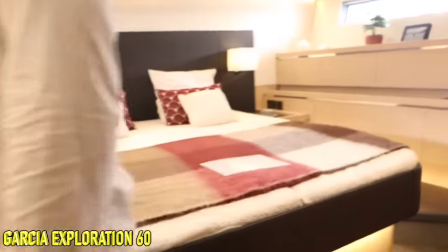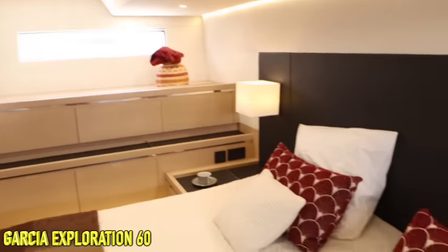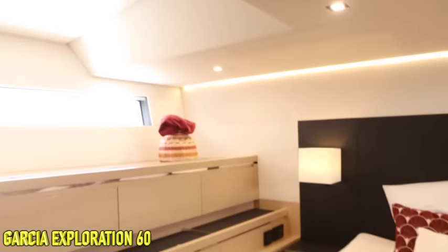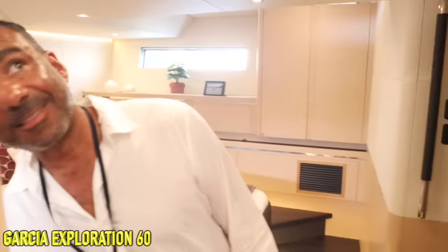Other layouts, for example, with two cabins and two heads. This I am so impressed with. Wow, what a shower. Did you see the shower? Towel warmer. So much storage behind here and here. And this is a very, very big shower. Oh yeah, it's real nice.